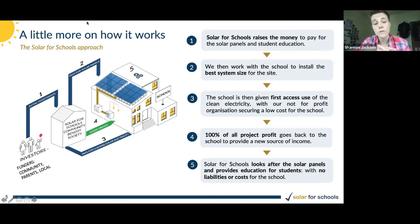And then over that long-term period, 25 years, which is how long our projects last, the school is covered. We look after the solar panels, and we provide the education to schools. So it's designed to protect schools from any long-term liability or costs. And then at the end of the 25 years, schools can choose to either keep their panels or to have them removed, which is both offered by the programme, and we take on the costs of that as well.